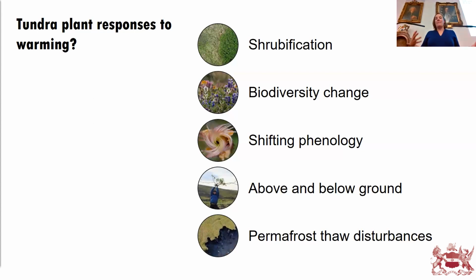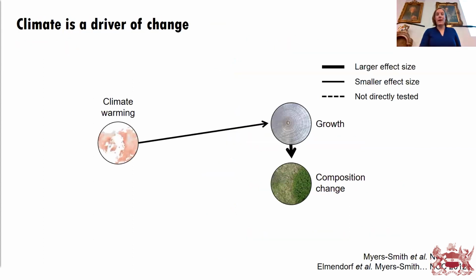And you've got other types of change going on in these systems. It's not just about warming, it's about the indirect change through permafrost thaw and changing nutrient cycling, et cetera, that are ultimately directly influencing plants as well. And so we might think of climate as a driver of change in these systems as very simple: it warms, the plants respond, and that's the kind of stuff that we're seeing out there.